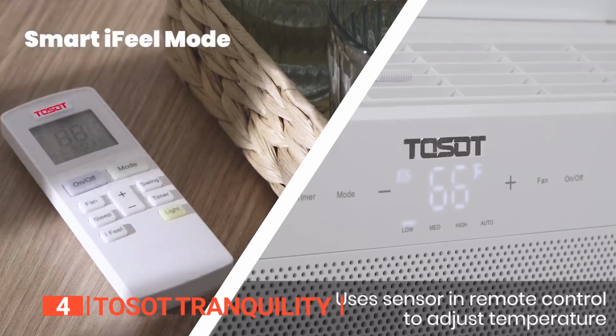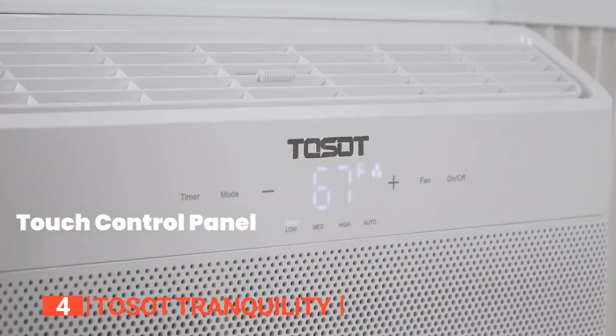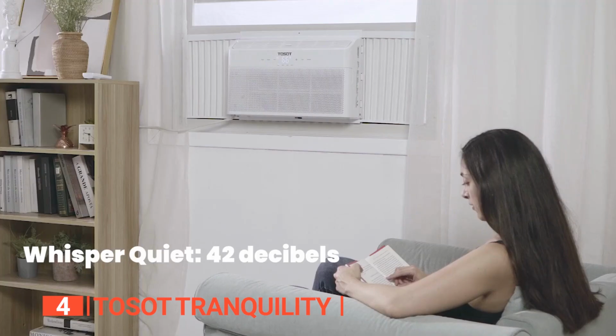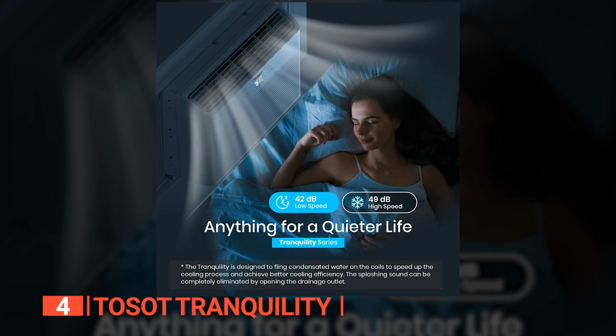With a handy remote control, it's easy to adjust the settings from anywhere in the room. Plus, the one-touch power button lets you quickly turn it off when it's not needed, saving you money on your energy bill. And with a maximum noise output of just 42 decibels, you'll enjoy cool air without any annoying distractions around the house or office.